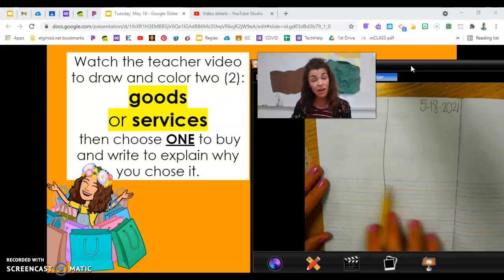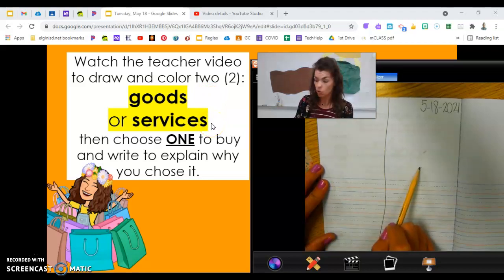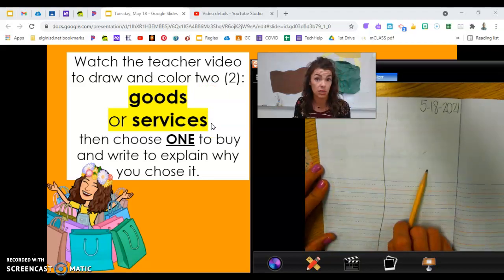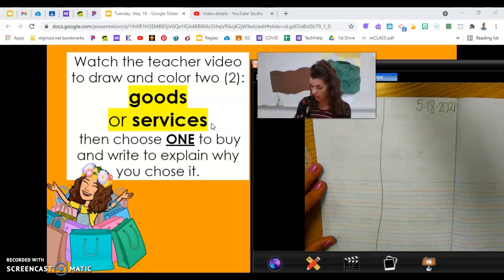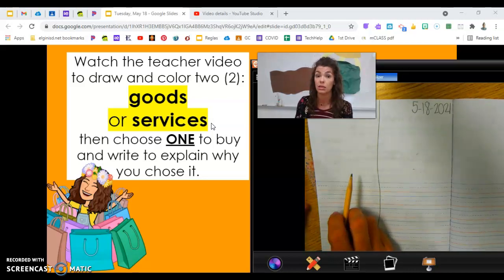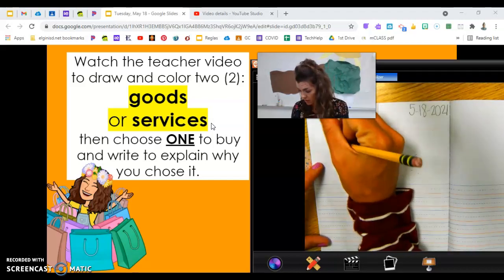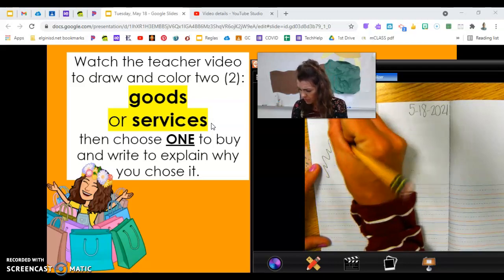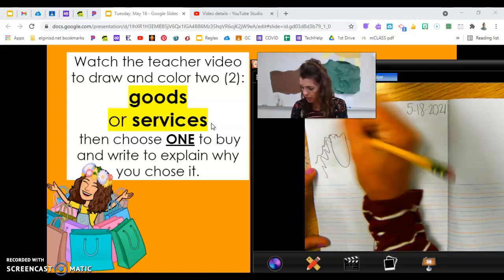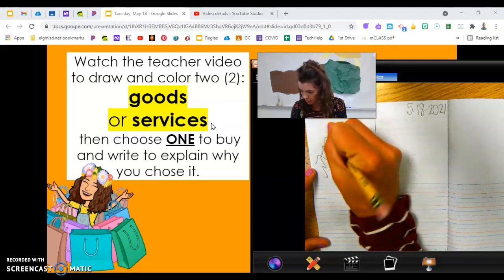Bravo. Now you have to decide here. Are you going to draw 2 goods or 2 services? Good 1, good 2, or service 1, service 2? Everyone has to draw 2 things, and it needs to be 2 things that you want or you need. I am going to show 2 services that I need. I'm doing some quick pictures, but I'll go back and add some more details later with my color.